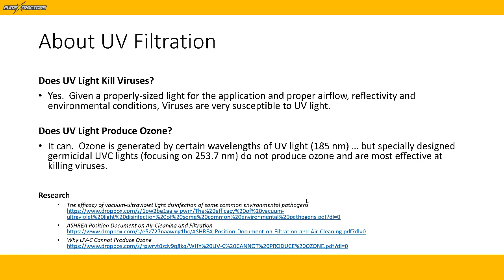What you want to stay away from is the other wavelength. There are two wavelengths in the UVC spectrum. One is on the lower end of the spectrum, at 185 nanometers. That particular wavelength is responsible for producing ozone. Ozone is, in many cases, used for sterilization procedures. However, it's harmful to breathe, and it's not very effective for viruses or germs in other capacities.